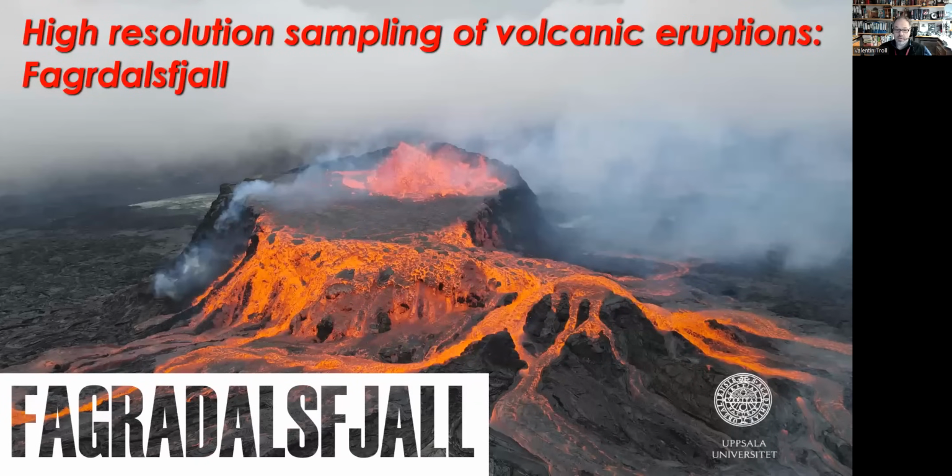So this is, of course, from the 21 eruption, this image. And as I said, high resolution sampling of volcanic eruptions, reasonably small scale eruptions by the standards of, for example, supervolcanoes. Both the La Palma as well as the Iceland eruptions are comparatively small scale. But the problem is, of course, not the scale. The problem is that they occur in relatively densely to medium densely inhabited areas, and that's why they cause a lot of damage. But let's go into that first.